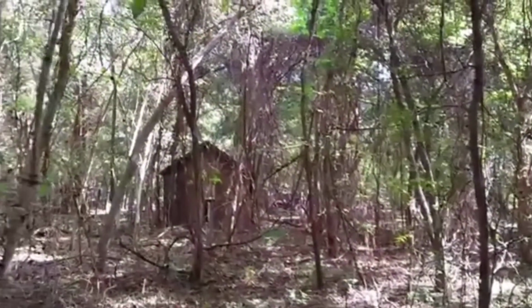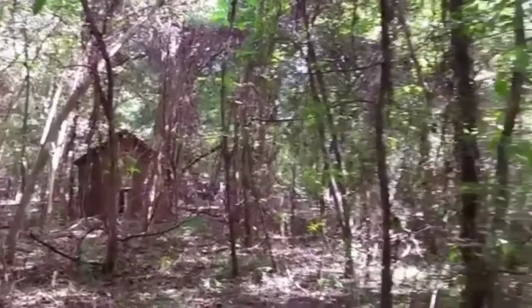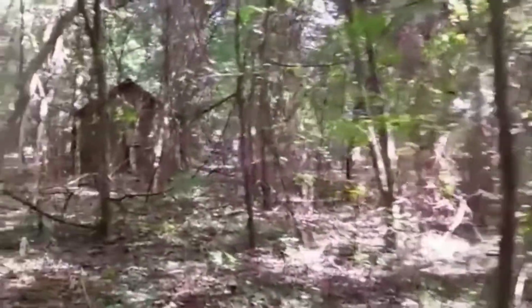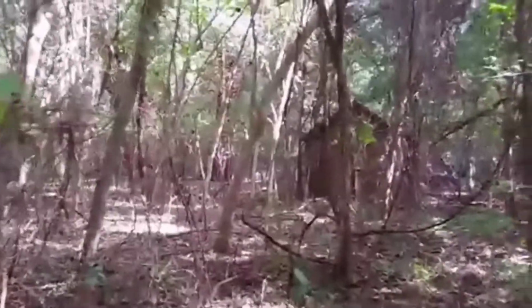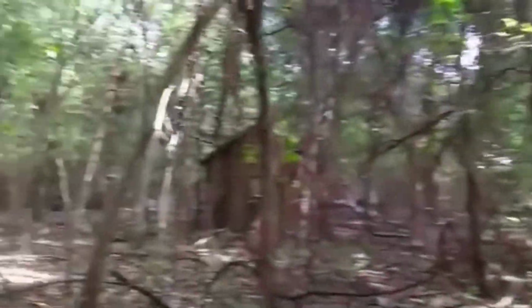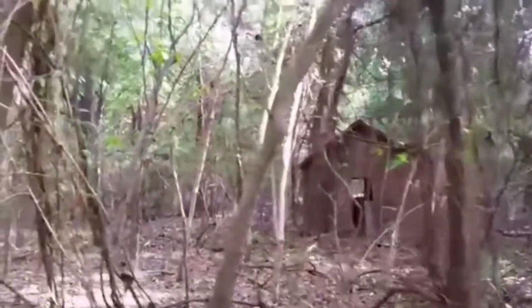You can see a small building right there. You can see how thick it is out there. This was, if I remember right, somewhere early summer, late spring. You really couldn't see more than 50 feet in front of you.